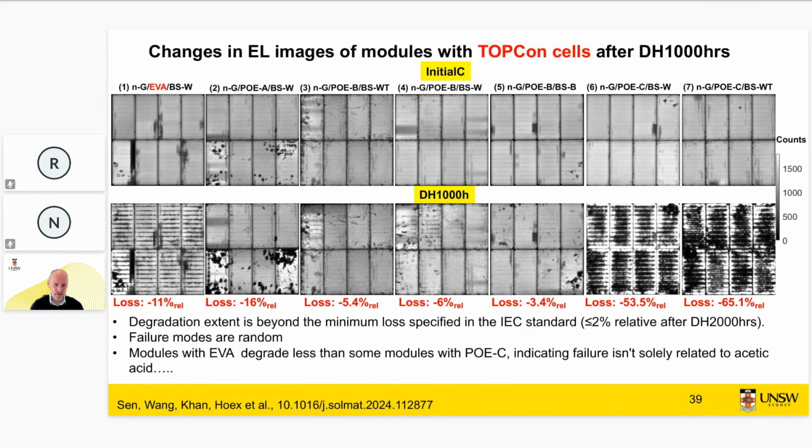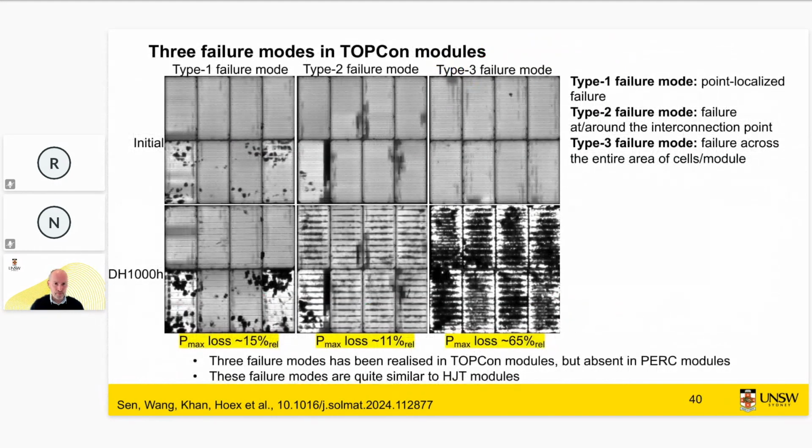So for Topcon, if you make a mistake in lamination, then this can actually spread after damp heat testing. And you see the losses for the worst modules. So on the right, they look quite similar to what we saw with heterojunction. So we basically saw 3 types of failures, very similar to heterojunction. So we call them type 1, type 2, which was the old type 4 for heterojunction, and type 3, because basically we ranked them in order of severity.